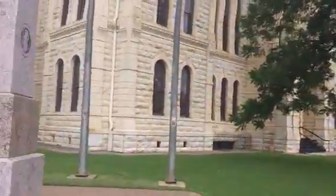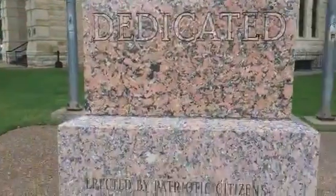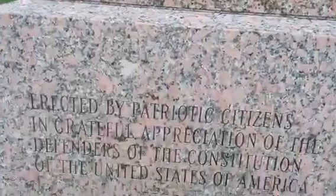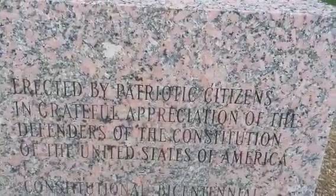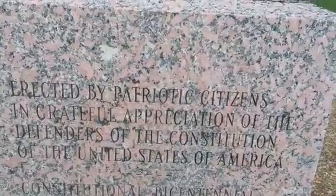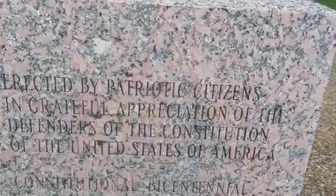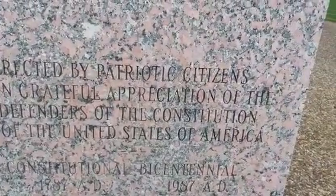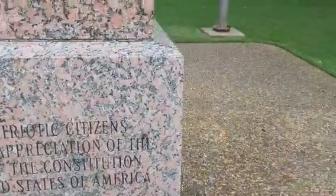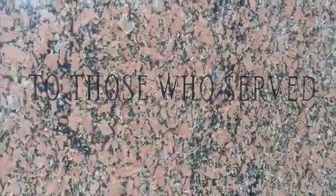Well, let's get up. I've had a breather now. Let's have a closer look at what this says. So it says dedicated. And down here it tells us, erected by patriotic citizens in grateful appreciation of the defenders of the Constitution of the United States of America, Constitutional Bicentennial, 1787 AD, 1987 AD. So that's pretty cool. And then it says there, to those who serve.